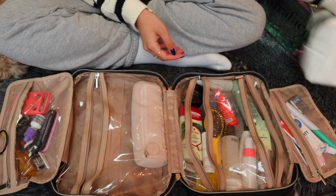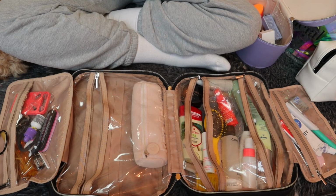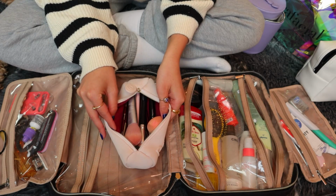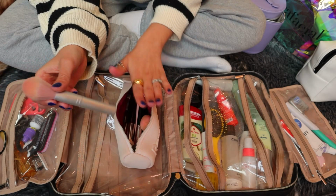Like the products that I really love, they don't really make travel sizes of, which kind of stinks, but we'll go one by one with each little thing. I wanted to also say in here is, this is like a Rare Beauty case and I keep all of my travel size brushes in here. So anytime I get a brush that's got a smaller barrel, I stick it in here and I don't use it so that it's in my travel makeup and I know that it's always there.